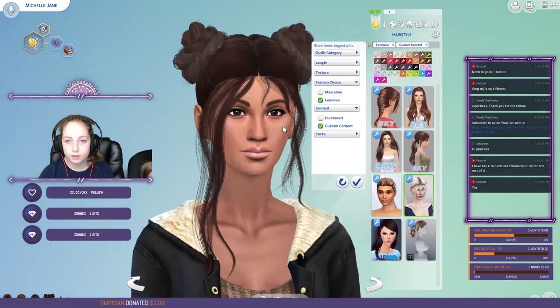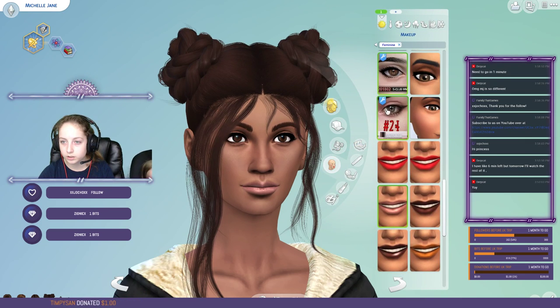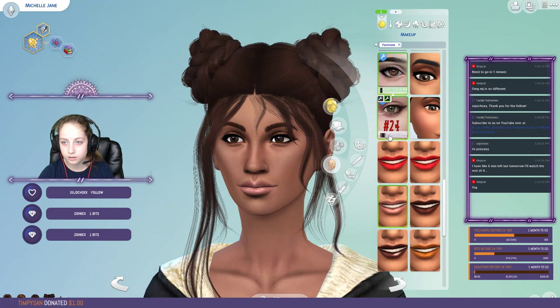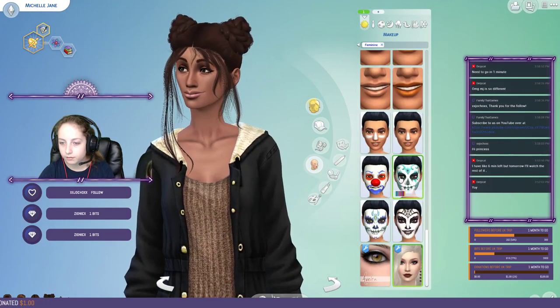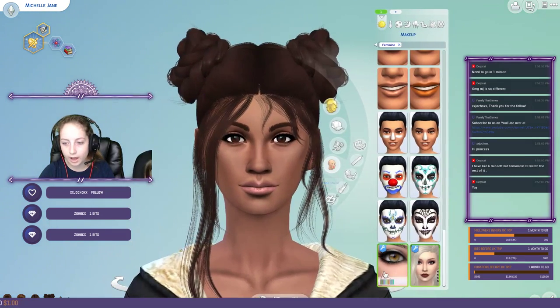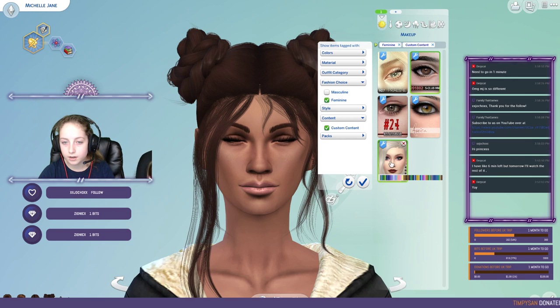And we also got something different for her eyes. Are these? No, these are eyelashes. These are also eyelashes. These are bottom eyelashes. We're gonna go with these ones. Okay. And then we got new eyes. What's this? Are these the eyes we had before? Okay, one second. Custom content. Okay, these are the eyes that she has on now.